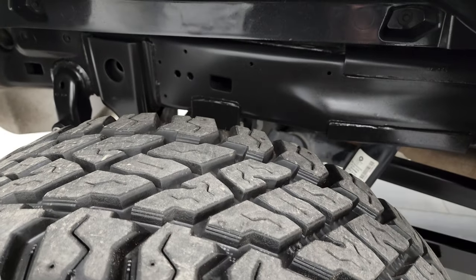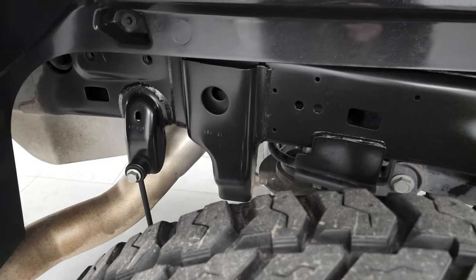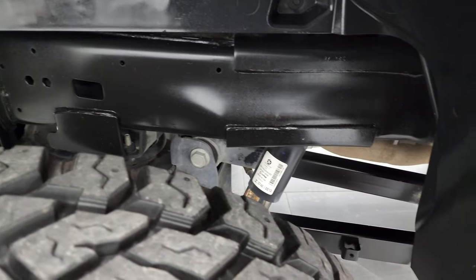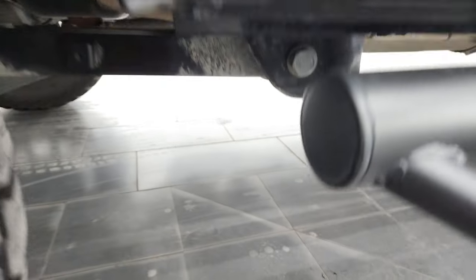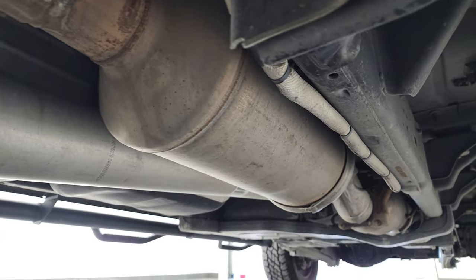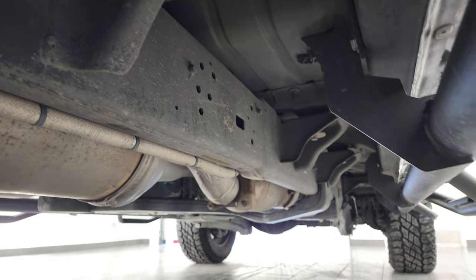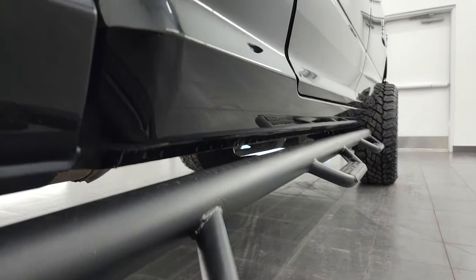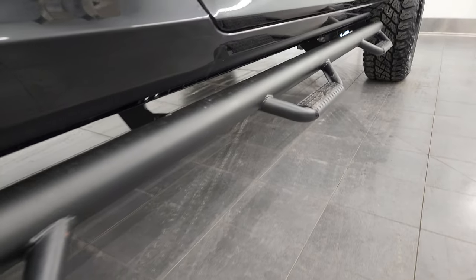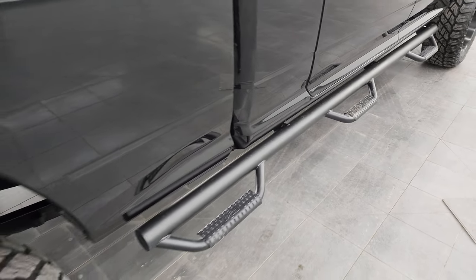Back rim's in excellent shape, and the back tires have just as much tread as the front tires. Once again, frame and underbody is in exceptionally clean condition. The back shocks look like they are factory. Has all the remaining factory exhaust, so it hasn't been altered in any way. And the underbody's in really nice condition. Lower rockers and cab corners all look really good. And it does come with a nice set of wheel-to-wheel NFAB steps.